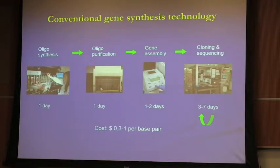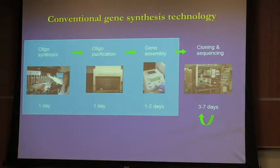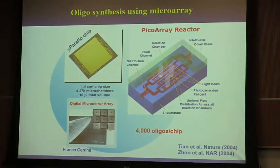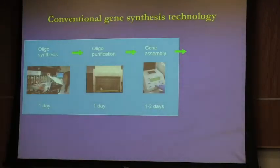So what we are trying to do is see if we can simplify or automate this process. For example, integrate the whole process of oligo synthesis and gene assembly into one step, right? And then try to increase the accuracy of gene synthesis and eliminate the error correction step. So this will drive the cost down and also significantly reduce the time for gene synthesis. So that's the goal of our research. So let's talk first about how to integrate this whole process.